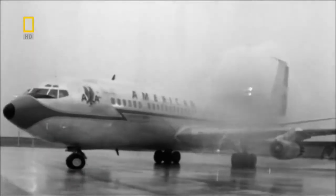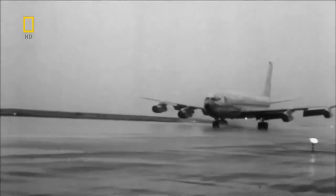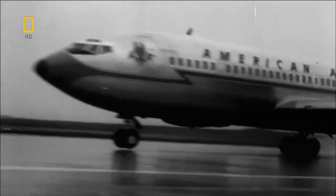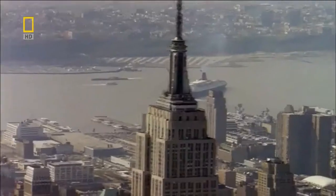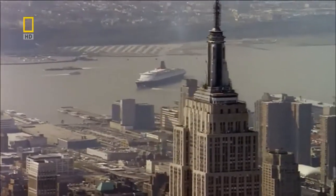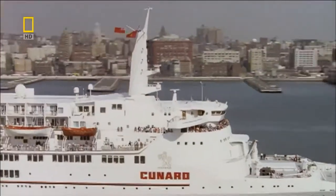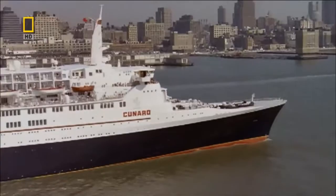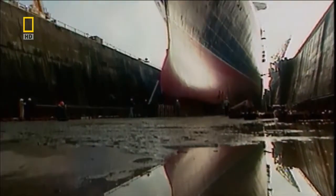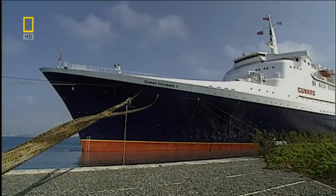Then, one autumn day in 1958, a fatal blow struck the ocean liner industry, the first commercial transatlantic passenger flight. In a stroke, the journey time was cut from 5 days to 15 hours. 40 years later, the only ocean liner still doing this crossing was the QE2. Her age was beginning to show, and the once proud Cunard was in deep financial trouble. It looked like the golden age of ocean liners was over forever. No one could see a future for this slow but stately form of travel.